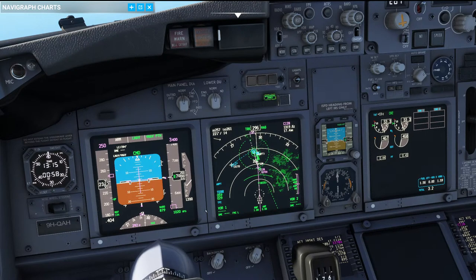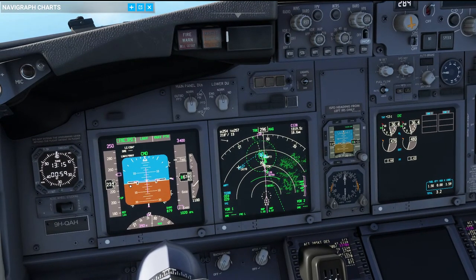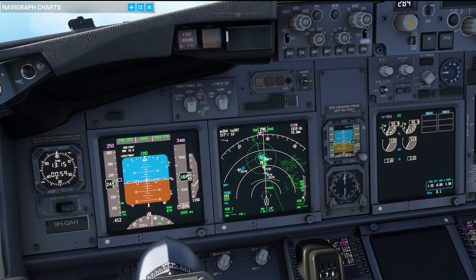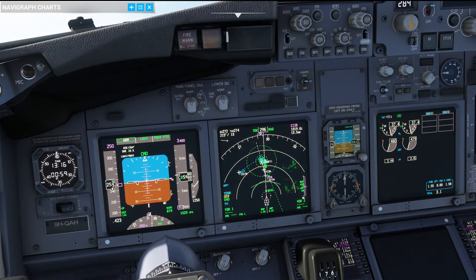Okay, approaching 235, let's see what it's gonna do. Should change to FMC speed, there we are. I'll retract the speed brakes. So, let's see what it's gonna do now. And look at that! The thrust comes up to a decent level, 56%. It starts reducing. Let's see if it's going to overshoot. Retard now. Overshooting just slightly, 2 or 3 knots.